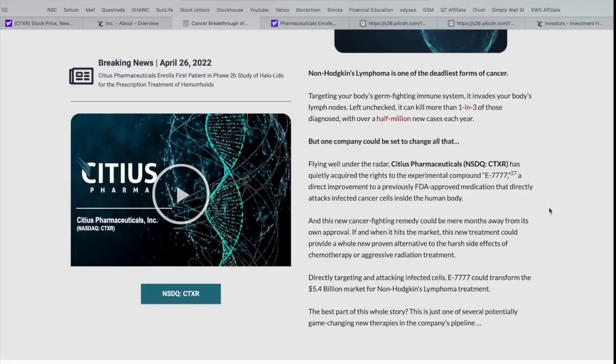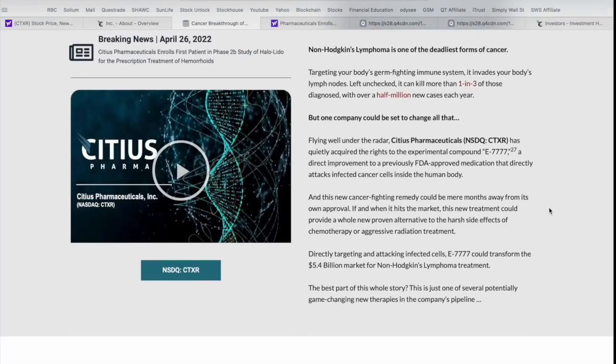So this is a major catalyst on the horizon for Citius Pharmaceutical, and if and when this product hits the market, this new treatment could provide a whole new proven alternative to the harsh side effects of chemotherapy or aggressive radiation treatment. So really a groundbreaking product or technology that's far superior to the current alternative options. And that solution is exactly what puts Citius Pharmaceuticals on deck to really transform that $5.4 billion market for non-Hodgkin's lymphoma treatment that we saw in the article's title.